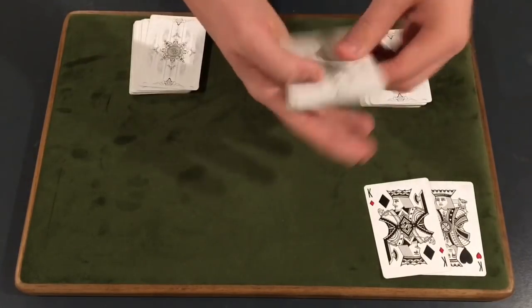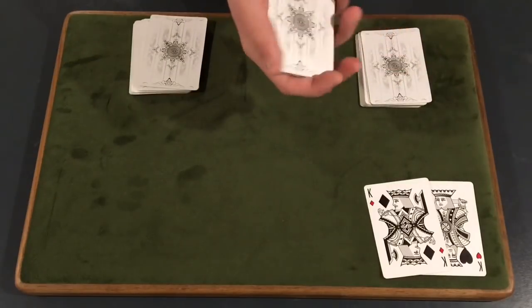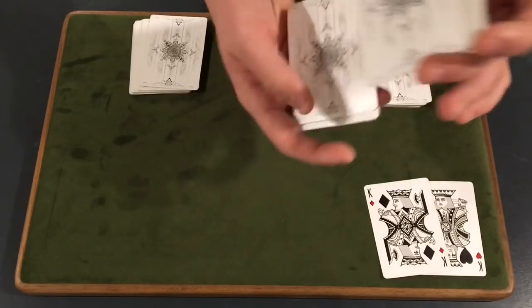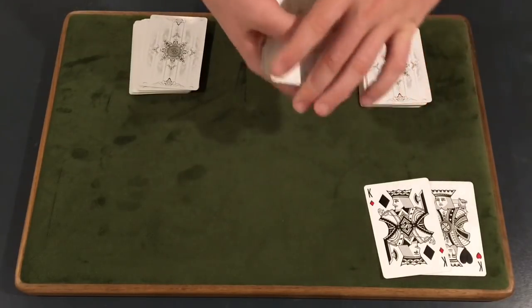For the next one, you have a random card on the bottom and an ace on the top. So what you have to do is bring the ace to the bottom. Just peel off a single card and then get rid of the rest. It just looks like you're shuffling.